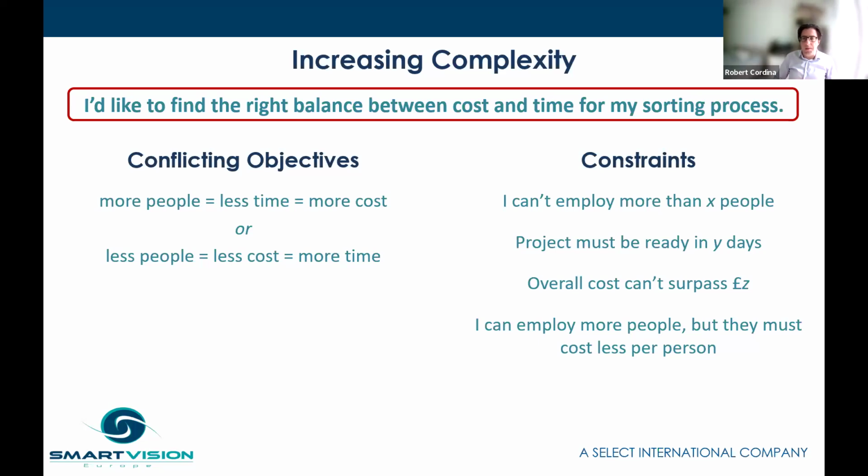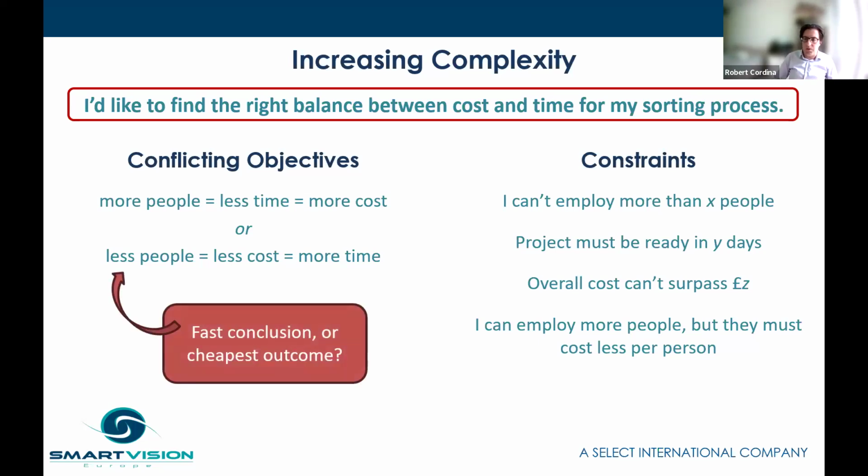And if I employ more people, I have to pay them less to make sure that I don't surpass that Z pounds value, while also keeping within the number of people X. So as you can see, things can get pretty complex very fast. So what is my priority? A fast conclusion or the cheapest outcome? Or somewhere in between, which is a balance between cost and time.